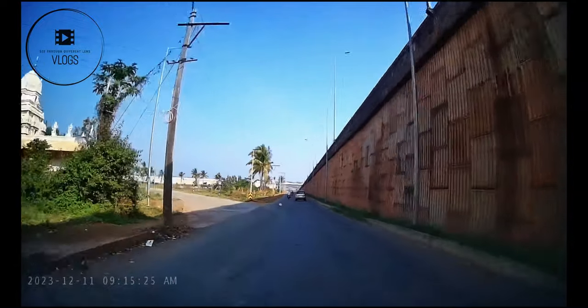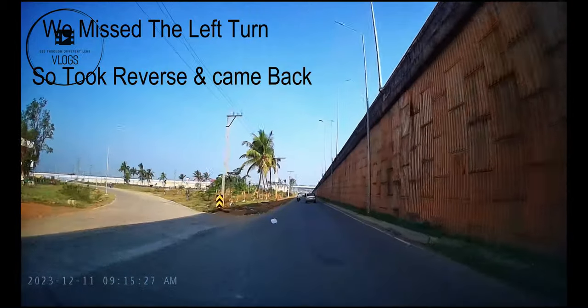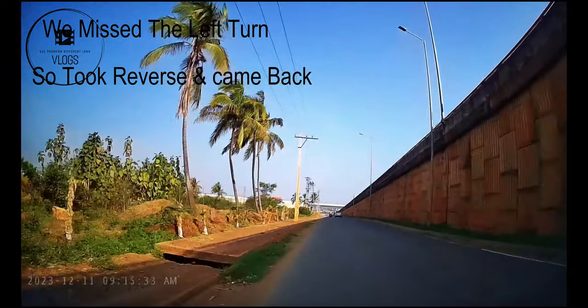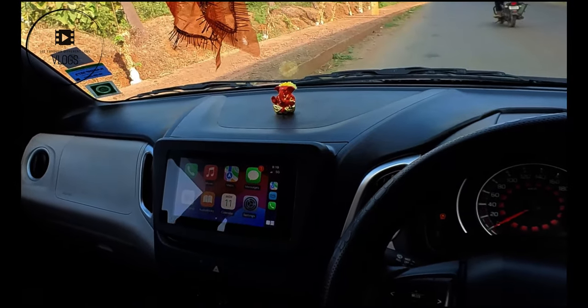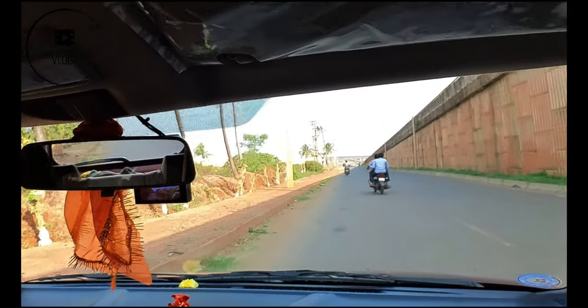Yes, this is the place. You can see you need to take a left here, but we unfortunately went a little bit ahead and then realized that we need to take a left. So we took reverse and came back. Yes, so now we are going ahead and planning to take a reverse turn.